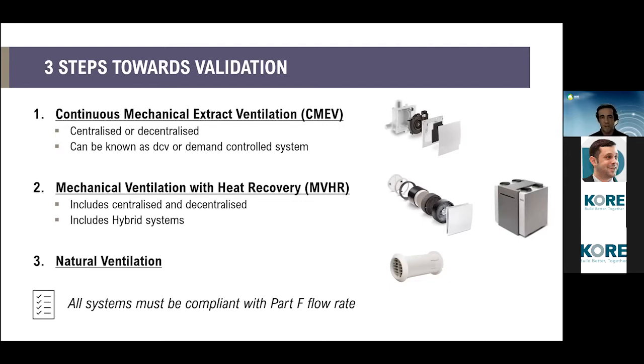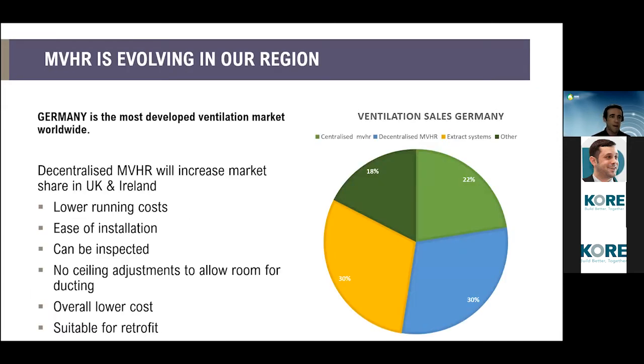It's often known as a demand controlled system. We can also do heat recovery. That can be in the form of, again, decentralized or centralized. And lastly, we have natural ventilation. I'll show how each of those systems work in a minute.